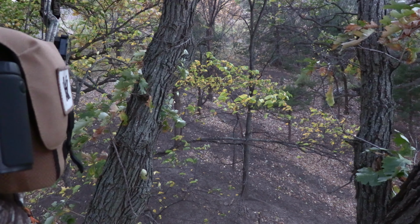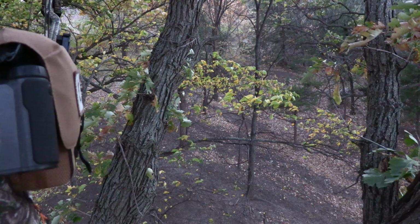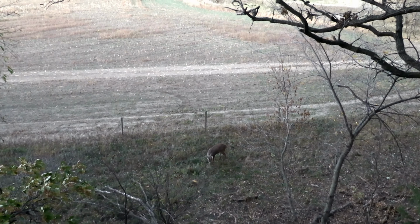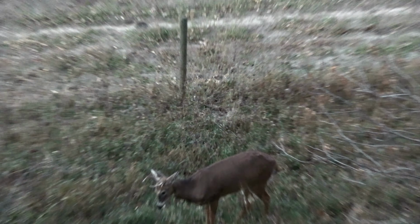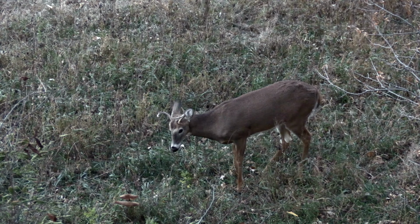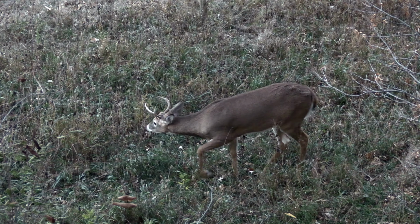I went a while without seeing much activity, and it was starting to get later in the evening and the sun was going down, and I had about a half hour left, and this little buck showed up underneath the tree stand. He happened to come down the trail that I was hoping the shed buck would come down, and I was still thinking that the shed buck might show up before it got dark because there was still a little bit of time left.